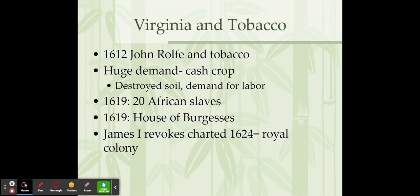This is also going to mean, because there is so much money to be made in tobacco, that there is now going to be a demand for more labor. The colonists originally try to use indentured servitude, which we will talk about later, where you pay for somebody's passage to the New World in exchange for 7 years of labor. That's going to last for a short period of time, but ultimately it's going to turn to African slavery.